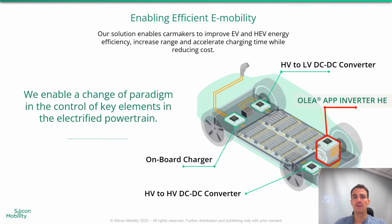Today, we will have an overview of one of our most advanced technologies, the OLEA APP Inverter HE application for the inverter and electric motor control. HE stands for high efficiency.